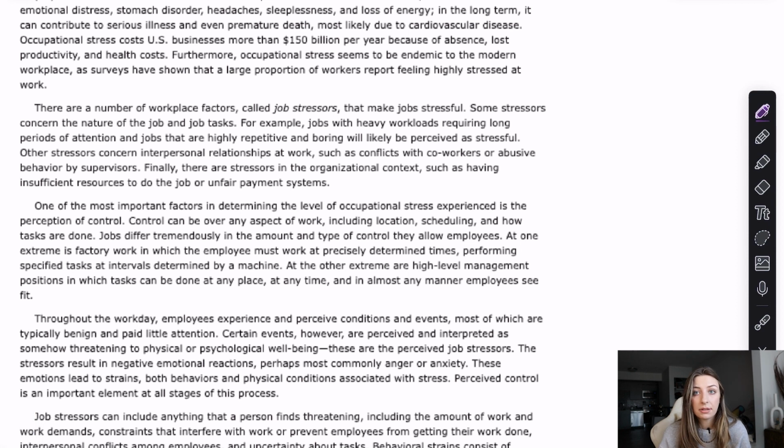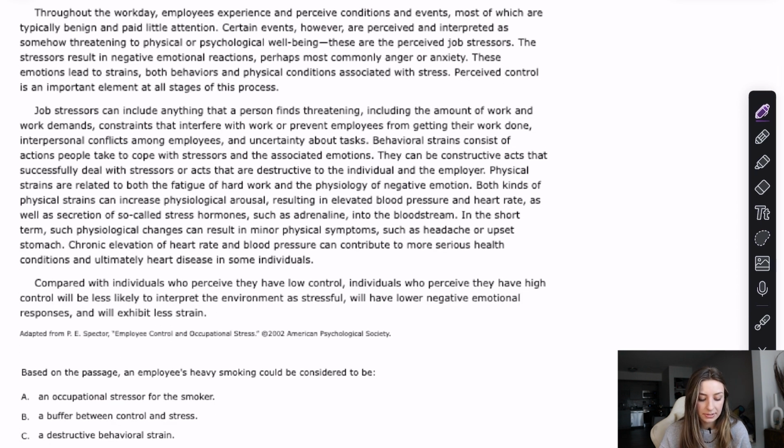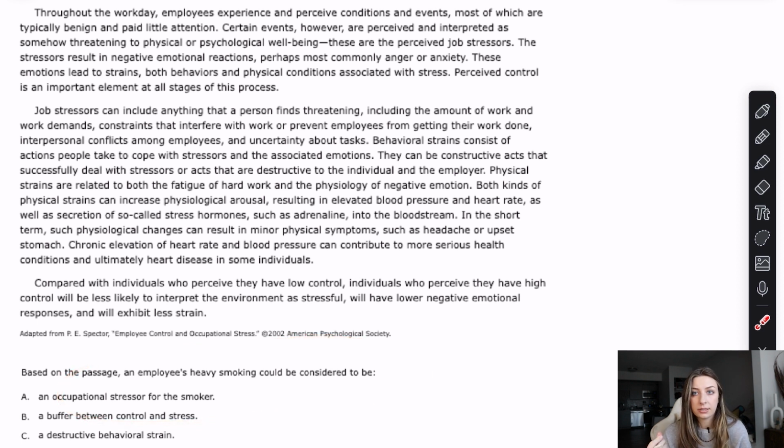So I'm thinking that maybe they're trying to key me into one of those definitions that they were talking about in the next to last paragraph. And I'm saying that because this is an argument kind of question. It's not a main idea question.